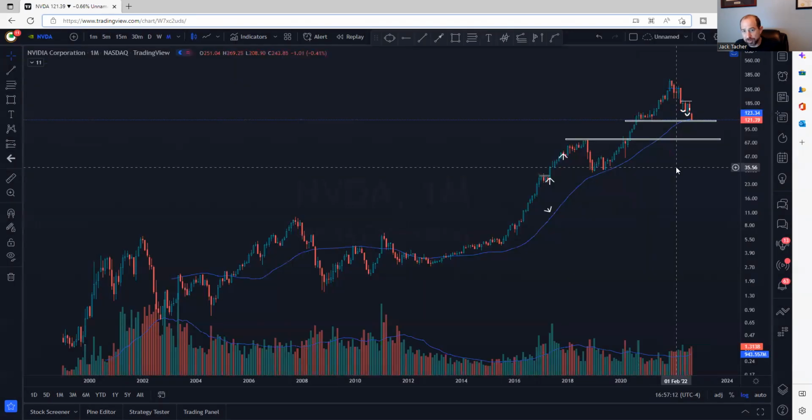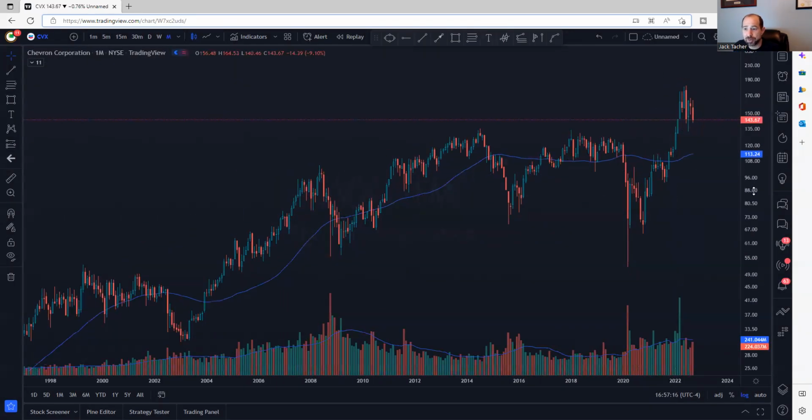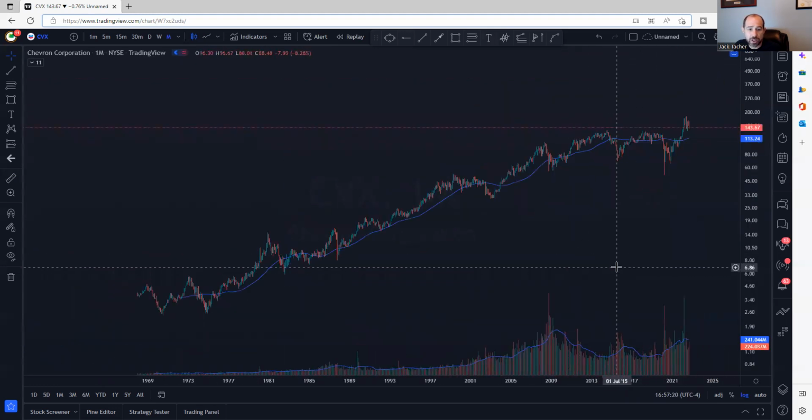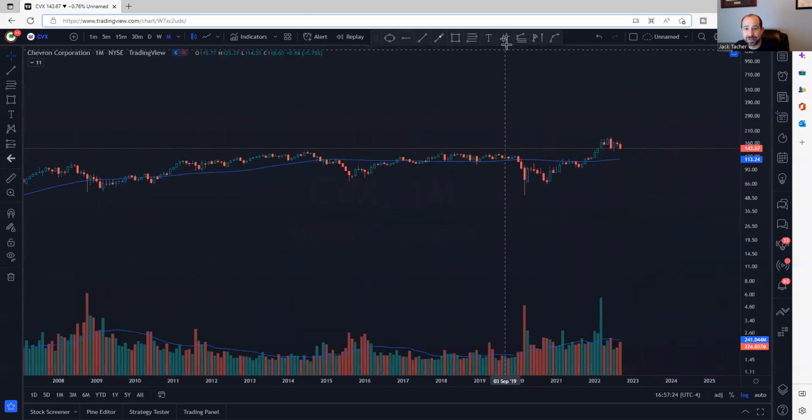And the last one is going to be CVX. That's Chevron Corporation, oil and gas name. And let's see what this looks like. It looks pretty good, right? I mean, it's not that far from all-time highs, kind of bull flag-ish, right? If it breaks the downtrend line and goes back to all-time highs, I think oil and gas could be a spot. So, I mean, that's what I learned from this.